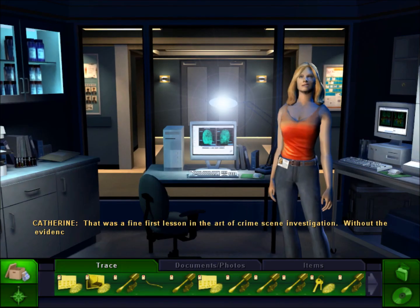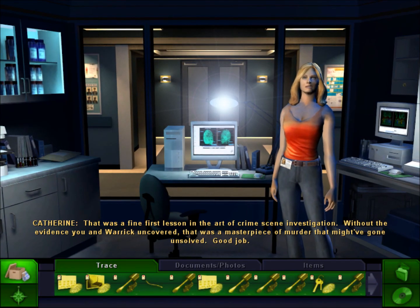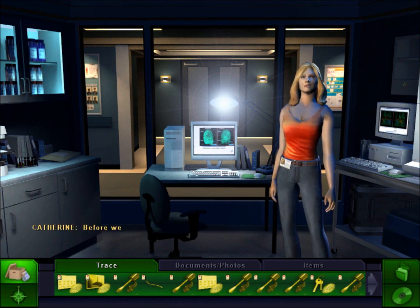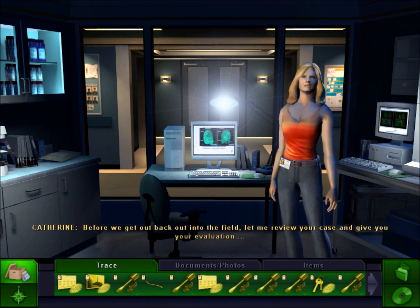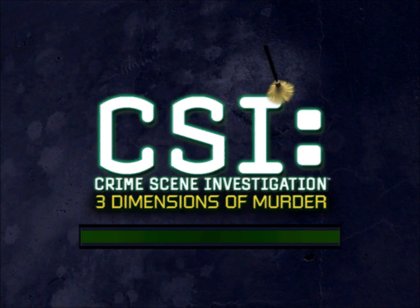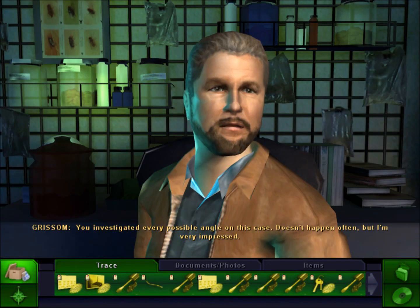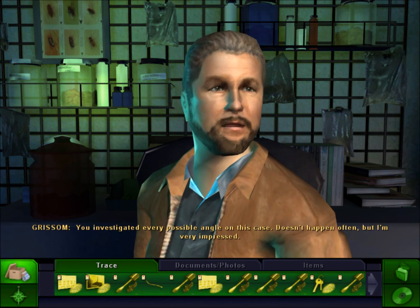That was a fine first lesson in the art of crime scene investigation. Without the evidence you and Warwick uncovered, that was a masterpiece of murder that might have gone unsolved. Good job. Before we get back out into the field, let me review your case and give you your evaluation. Okay, let's see how we did. You investigated every possible angle on this case. Doesn't happen often, but I'm very impressed.